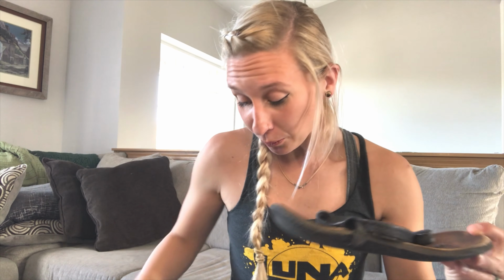All these pairs I'm going to show you, I probably put at least 2,000 miles in each of them, which is great. Well, it is great until you get something like this on the bottom of your shoe. But that being said, you can still put a heck of a lot of miles in these sandals before they start breaking down. These are my originals. I'm going to save these forever. I'm going to get that strap fixed because I love them. They're my babies. They are really what got me into the minimalist world.